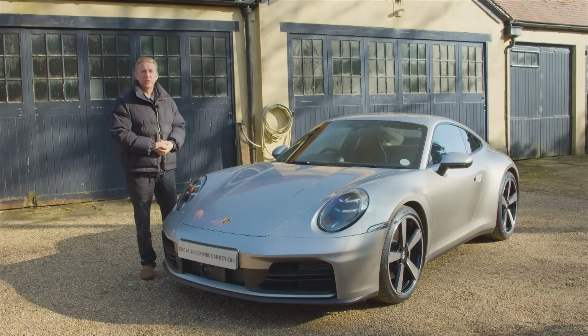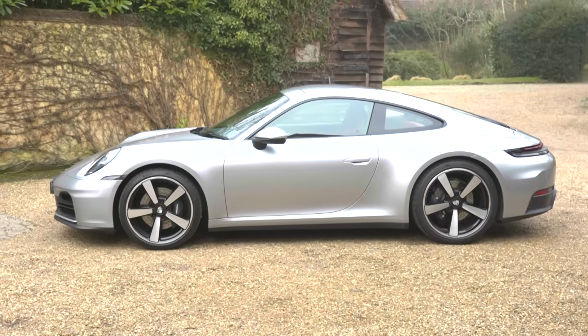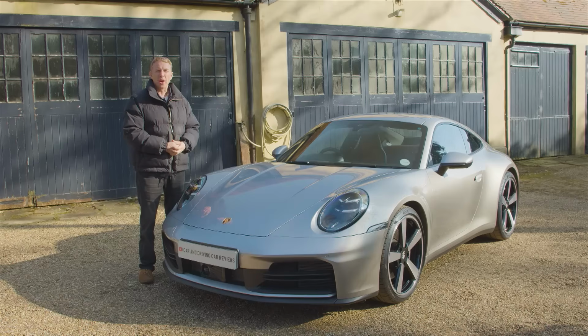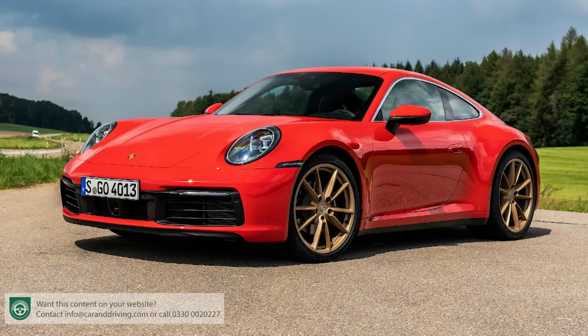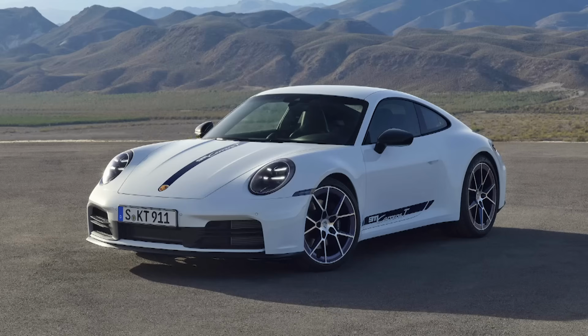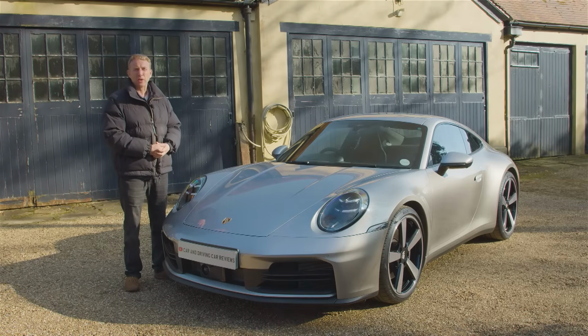At the time of this test in early 2025, 911 Carrera pricing started at around £100,000 for this base 394 PS coupe version. Quite a rise from the £83,000 starting price point that applied when we first tested this 992 series design back in 2019, when this base Carrera had 385 PS. The more focused 911T model, also with 394 PS, and the only 911 that can be had with manual transmission, cost from just over £111,000 as we filmed.